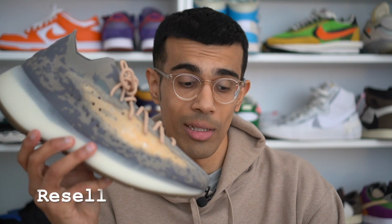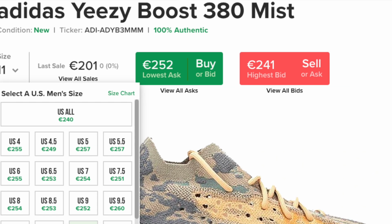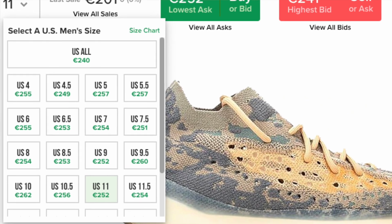Let's talk about resale real quick. Now, I don't know if you guys have looked at prices of this sneaker, but if you have, you might have noticed that this sneaker was an absolute brick, which to me is not that surprising, but I know a lot of you guys found that surprising, especially because this is only the second ever colorway of the 380 to release.